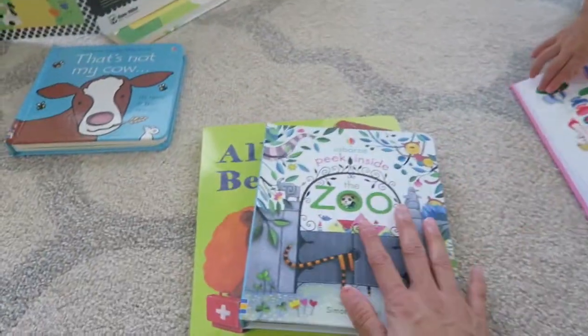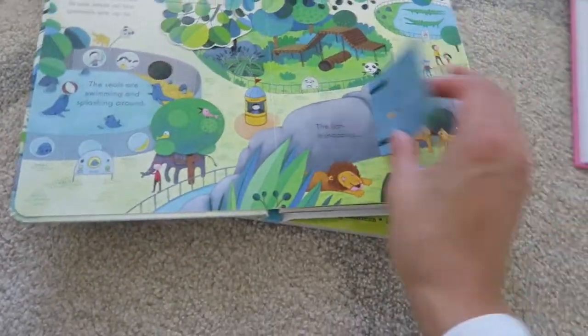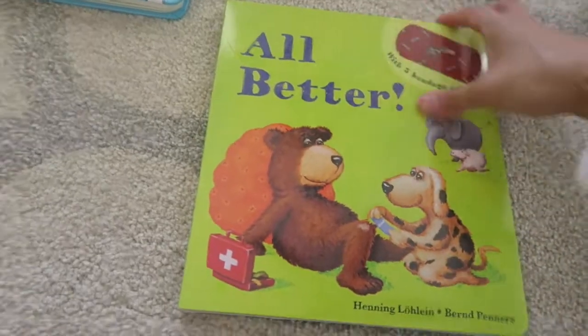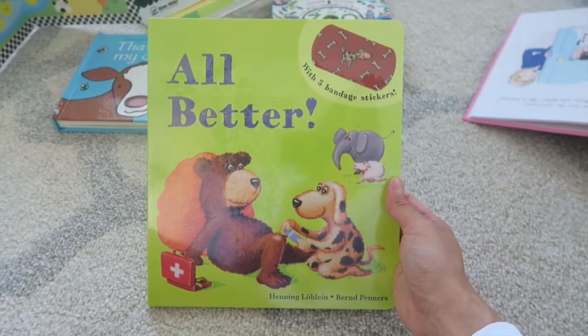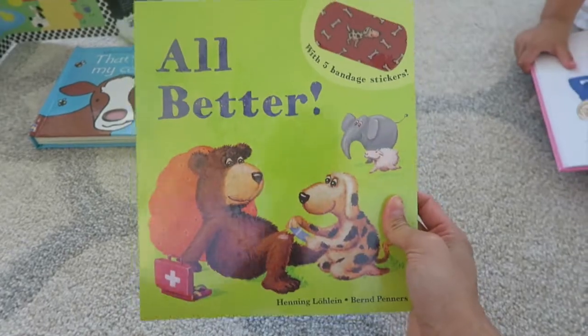Cam's really been into animals, so we have a zoo book, Peek Inside. This is also one that has flaps in it, which I love. She's really been loving these. And then this one, it says All Better. I don't know if I told you guys, but Cam totally has a thing for stickers these days. So I think it's super cute. It has like bandage stickers. So I think she's really gonna love this.